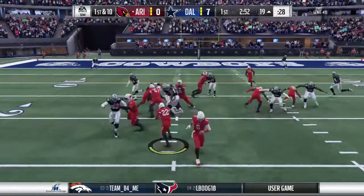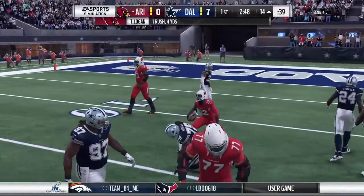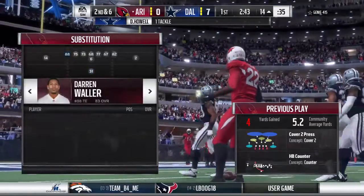The tight ends have created so many tough matchups now. If you can't run with a tight end as a linebacker, this is going to be the result every time. It's a pickup of 4, and it'll bring up 2nd down.